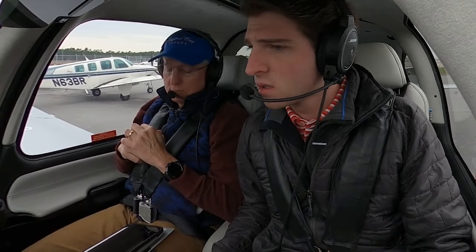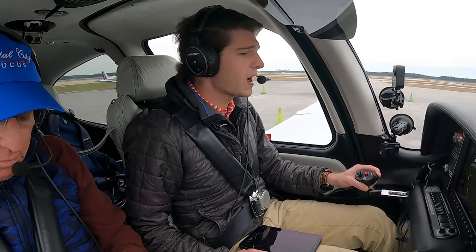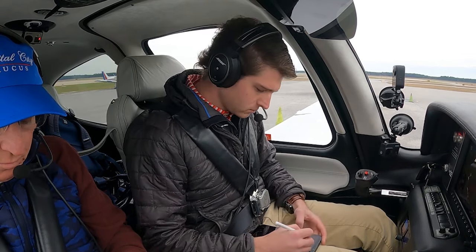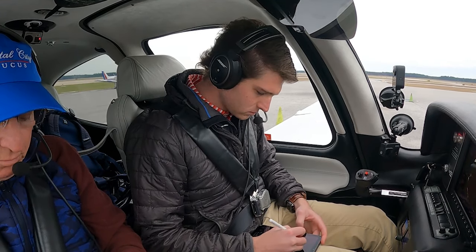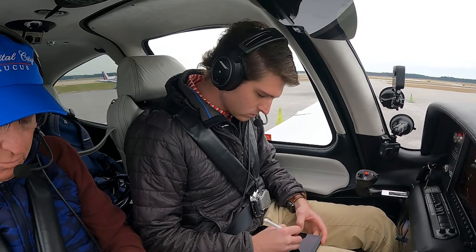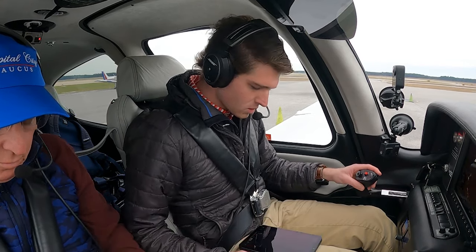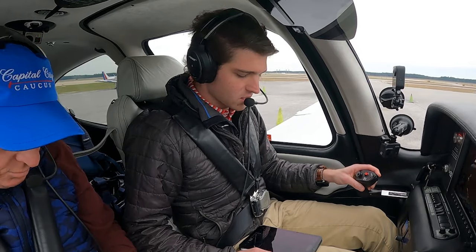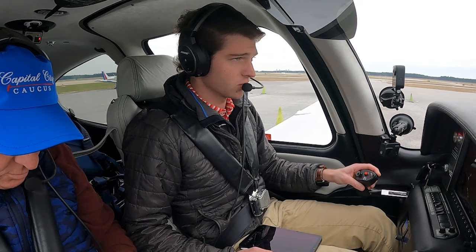For a clearance. Panama City ground, Cirrus number 374 Romeo Lima's in Shelter, looking to pick up IFR to 2 Juliet 5. Cirrus 374 Romeo Lima, Panama City ground, cleared to 2 Juliet 5, airport is filed on departure, maintain 3000. Expect 7,010 minutes after departure. Departure frequency 120.82, squawk 1573. Cleared to 2 Juliet 5 as filed, 3,000, 7,010, 120.82 on the frequency and 1573 on the squawk.